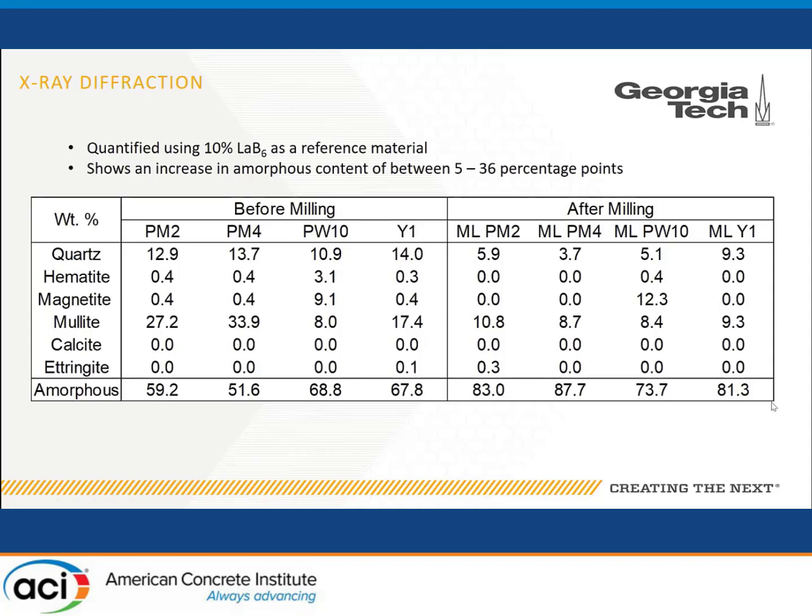Though I should note, one sample, PW10, didn't improve much at all. It only received 5-ish% improvement in amorphous content. And we believe that this is due to the high quantity of iron in the sample. We believe this sample in particular had like 35% iron and 12% of these iron-bearing phases, hematite and magnetite, which under these conditions don't seem to break down. So we did observe a conversion of hematite to magnetite during the grinding process.